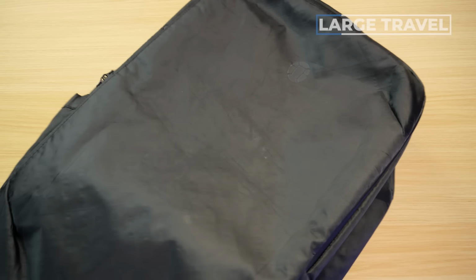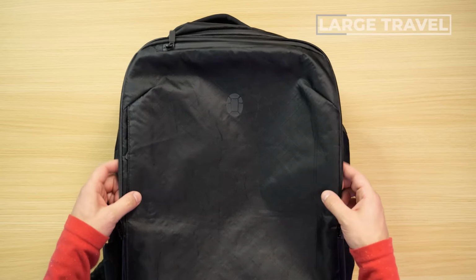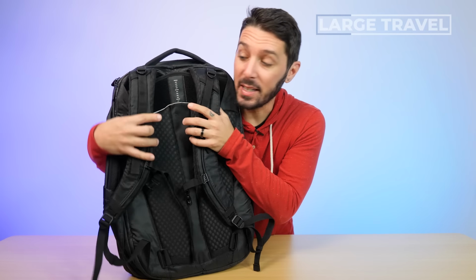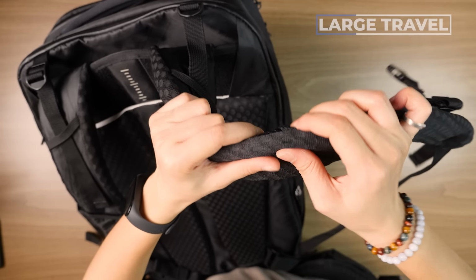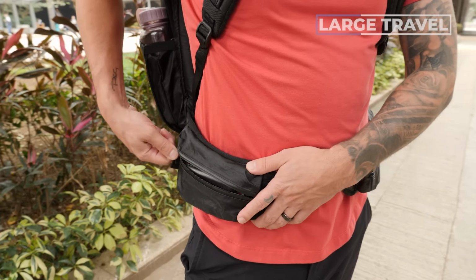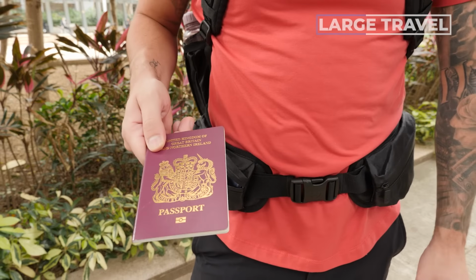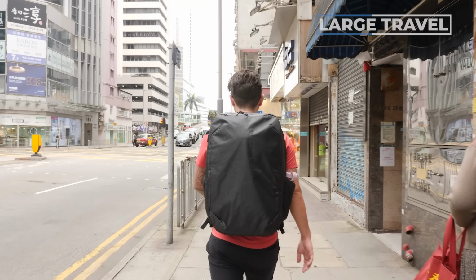Reason being, insanely durable and weather-resistant materials, suitcase-style opening, a really nice front admin compartment, which is a great place to store all your tech and travel gear. But ultimately, this bag's unique selling point to me is just its comfort. There's so much padding and so much ventilation and so much hip belt. These hip belts are lifesavers. It just puts the bag right there. You don't even feel it on your back, dude. It's just so comfortable, which is exactly what I want out of a 45 liter backpack, because it's heavy.